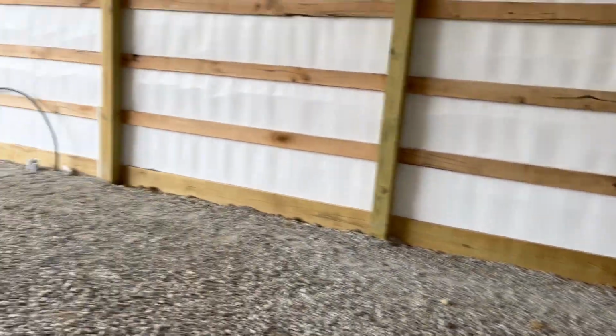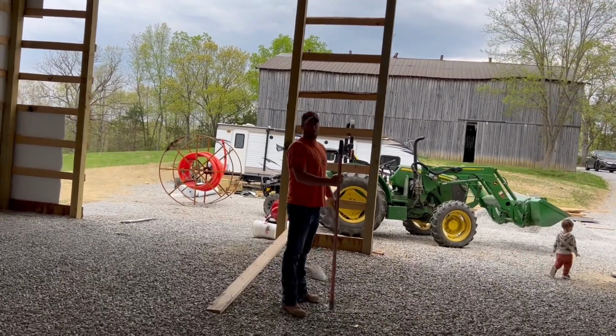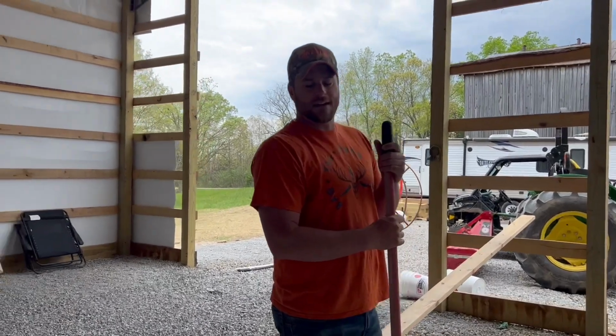So plumbing looks good. Babe, at this point, are we completely ready for concrete? We are ready for concrete. There's other stuff we can do, but concrete guy hasn't called me back yet, so.